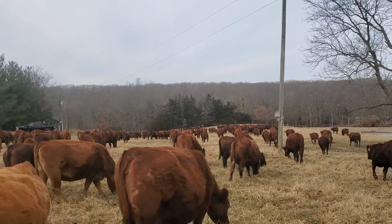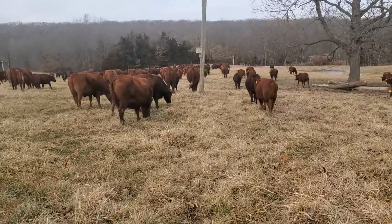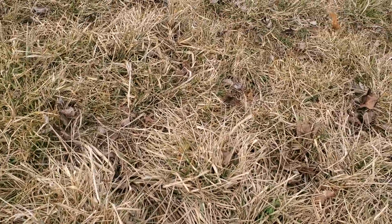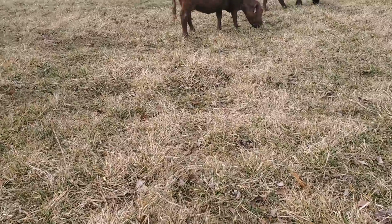Man, this is just a wonderful sight. Look at the stockpile out here, folks. This is February 26th, and we've got stockpile up to the top of my boots. Good stuff. I'm guessing we may not have to put out hardly any hay tonight.